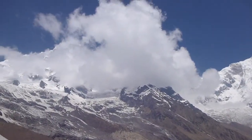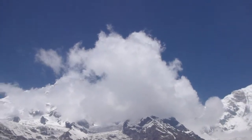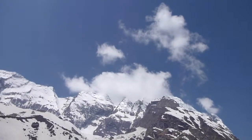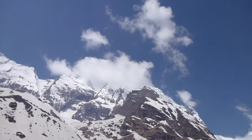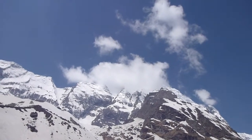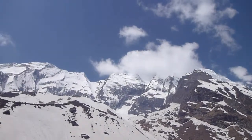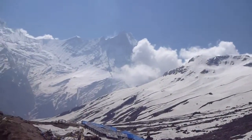What's covered in cloud now is Annapurna South. We can see that this morning, yesterday. And then coming back round, up here, also in the cloud at the moment, we should see it in the morning, is a peak called Hiunchuli, I think it's pronounced. This is the peak that causes all the problems when you approach and causes the avalanche risks. And then coming back around, Annapurna Base Camp, Machapuchare.